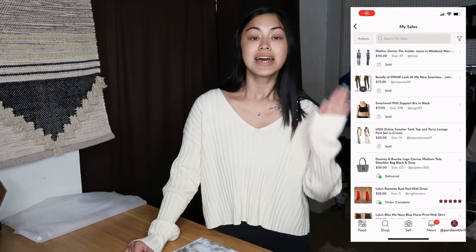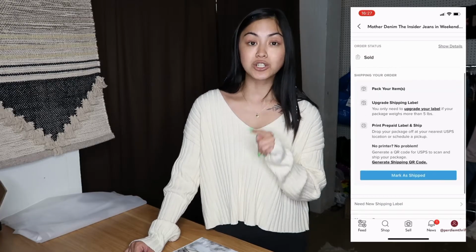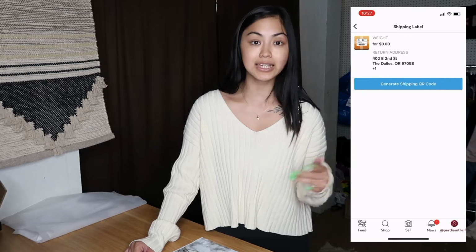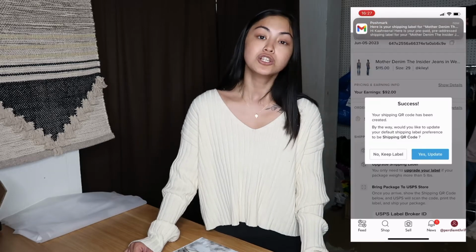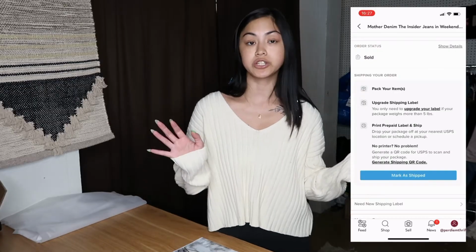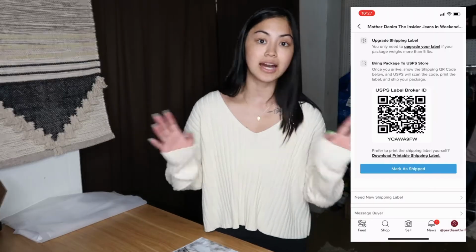If you have no printer at all and you don't even want to think about buying a printer, that is totally fine too. Poshmark announced at last year's Posh Fest that you can download a QR code on your phone, and you can take this code to your local USPS post office and they can create a label for you on the spot. So if you are maybe a new seller or you're only selling a couple things and you have no printer, this might be the best way to go, because then you don't have to pay for anything additional.